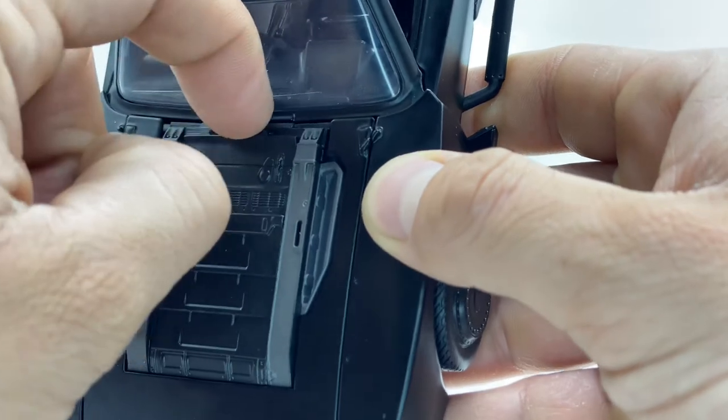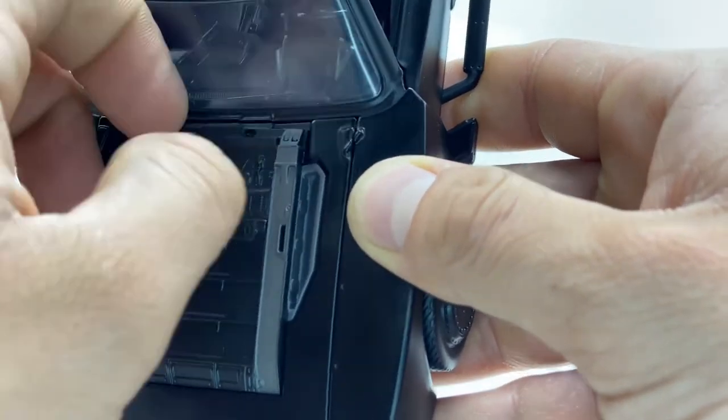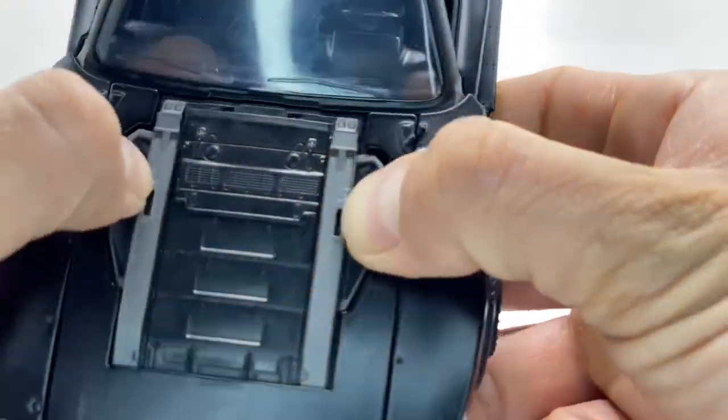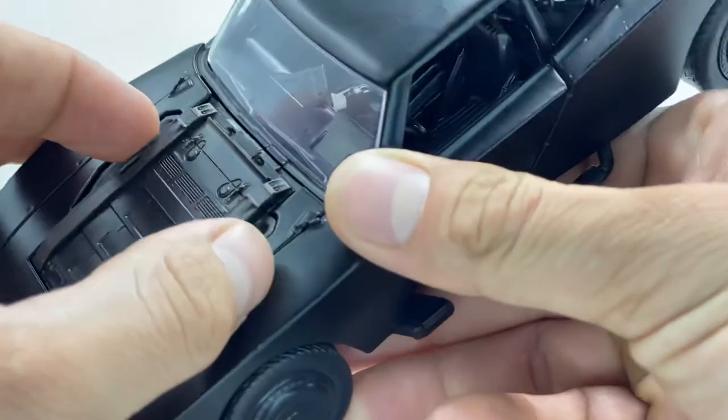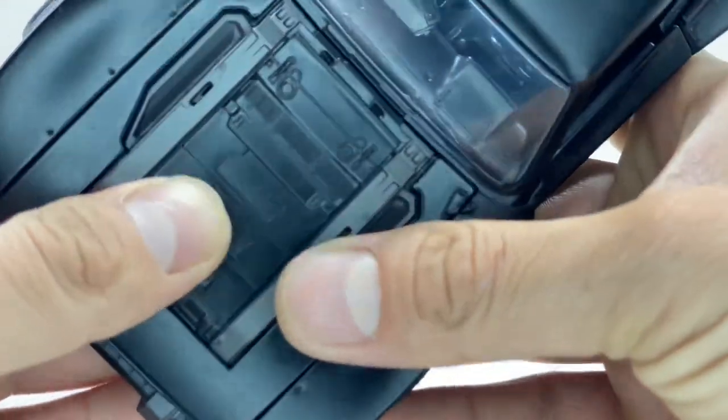Maybe I'm mistaken. Maybe this opens up right here. I don't know. It seems like this piece should open up to reveal the engine. Well, I mean, the engine's in the back, so I guess this would be the trunk. But I don't know.